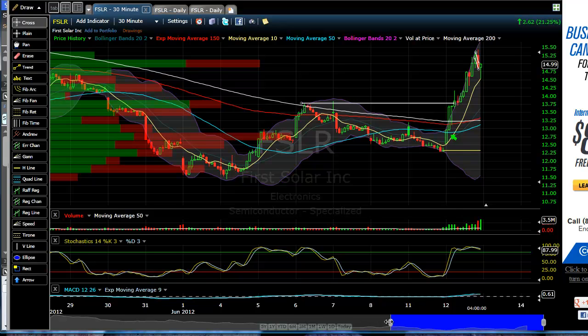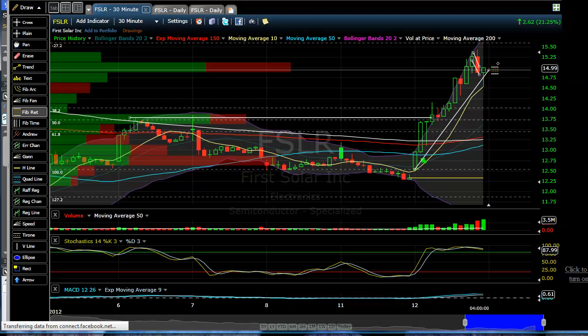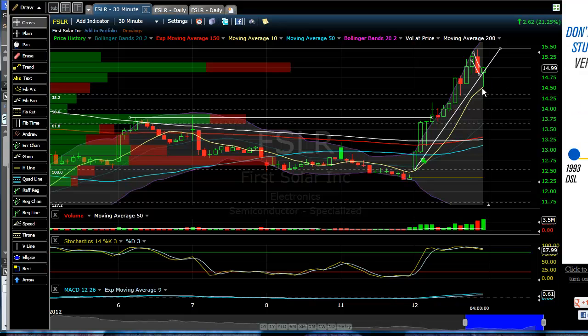So looking at the 30-minute, you can see if we take our fibs, it's conceivable that we could see a move back to the 382, which makes 1425. We already had a test of the 10 period, which was very close to that. It's probably closer to the 28.